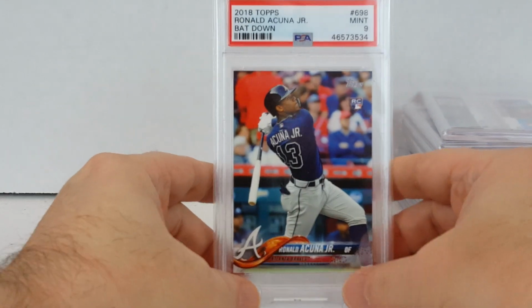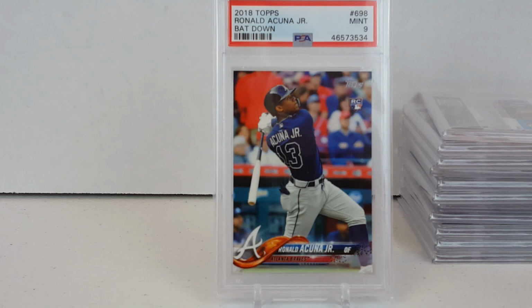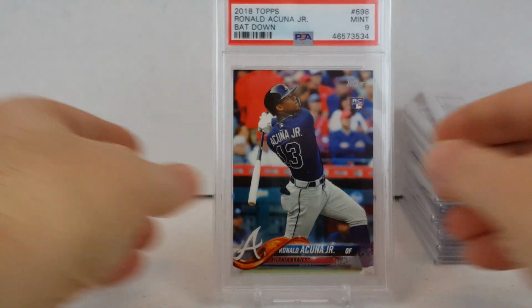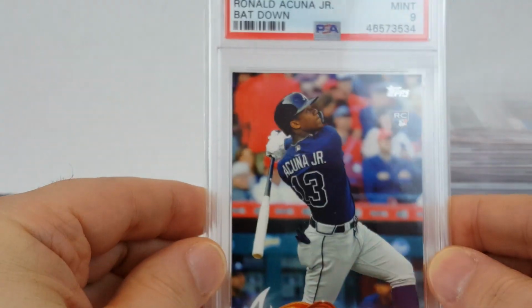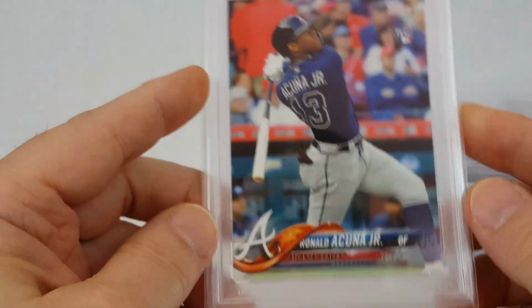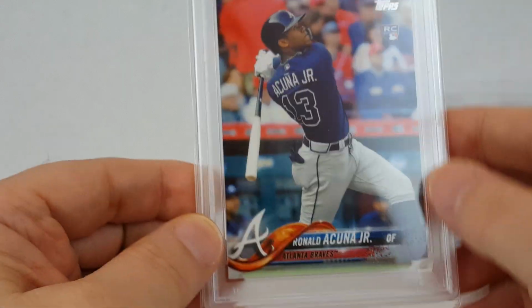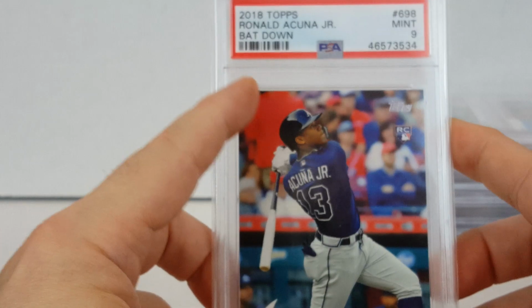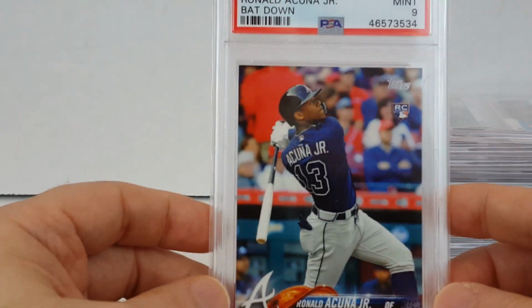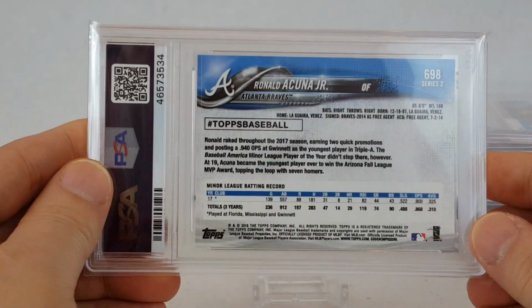And then the big card is the 2018 Ronald Acuña bet down. Got a Mint 9, which is what I thought it was. It has one little corner issue here that you'd have to look at under a magnifying glass to really see it. Little rounding there. This corner is not perfect. These 2 corners are pretty much perfect. I was pretty sure this was going to go for a Gem Mint 10, so here's the back.